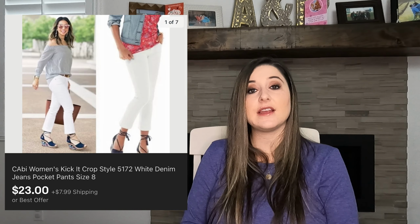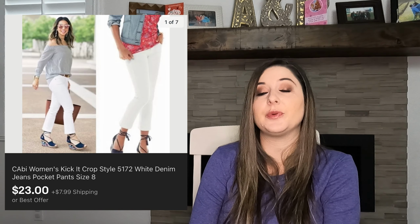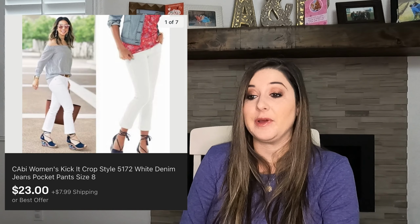On the 24th, I sold 2 items. The first was these cabbie jeans. They were called the Kick It Crop jeans, and they were white and really cute, perfect for spring. I sold them in February, which is great because I think people are getting ready for spring. It's what I'm focusing on when I'm thrifting at this point.